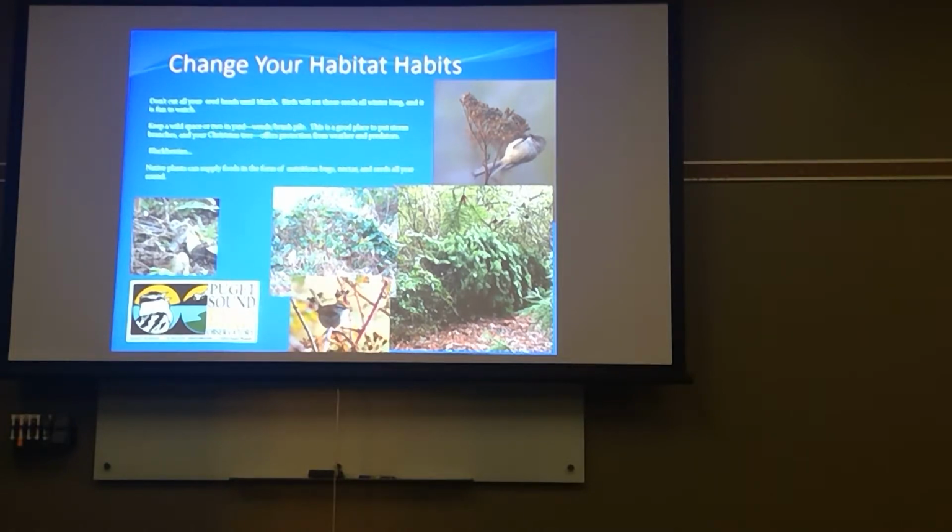The bush tit up there is not actually eating the seeds. Bush tits are 100% meat eaters, so they're after bugs. They're after bugs on the seeds. Now other birds will come in and they'll eat the seeds, but not the little bush tit. So it's kind of funny. Bush tits are 100% bug, meat eaters.